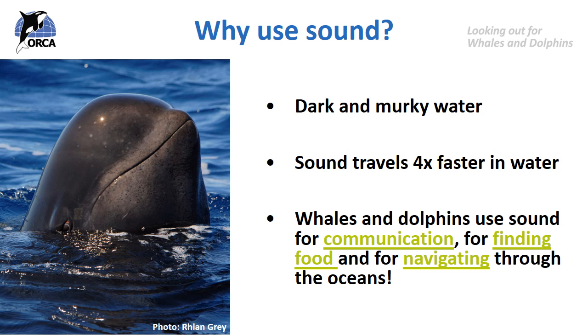This image here is of a pilot whale, and this behaviour is called spy hopping, when the animal has a look around using its eyes. Unlike humans, whales and dolphins can see when underneath the water and out of the water. Have you ever opened your eyes underwater? For humans, it's very blurred, but for whales and dolphins, they can see really clearly out of the water and underneath the water.